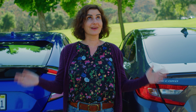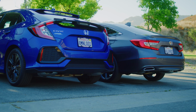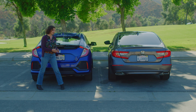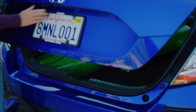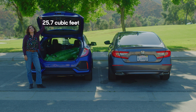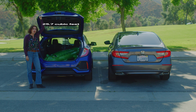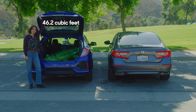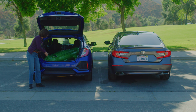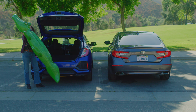Ooh, I almost forgot a very important test. How are these two cars when it comes to cargo? I said I like the hatchback, and it's not just because of the way it looks. Look at all of that room inside. There's 25.7 cubic feet behind the rear seat, and when they're down, 46.2 cubic feet. Now, that's not quite enough room for a real alligator, but more than enough for this one. This might be a crocodile.